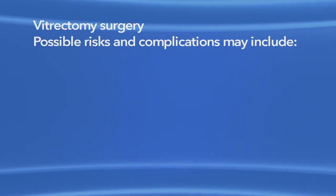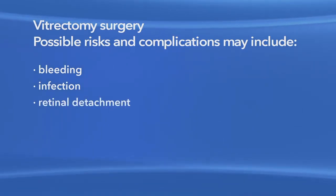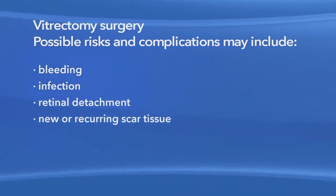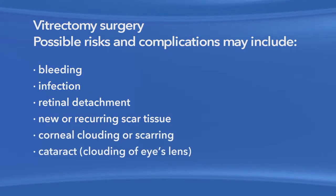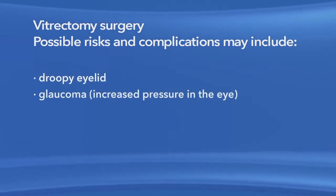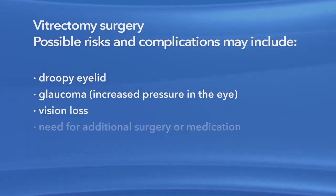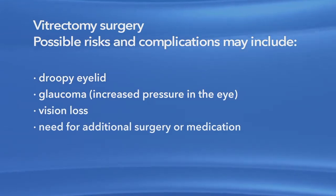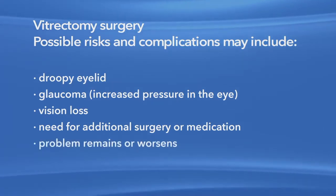As with any procedure, there are risks of side effects and complications with vitrectomy surgery. These may include bleeding, eye infection, retinal detachment, new or recurring scar tissue inside the eye, clouding or scarring of the cornea, clouding of the lens of the eye or cataract, a droopy eyelid, increased pressure in the eye called glaucoma, vision loss, and the possible need for additional treatment, including medication and surgery. Also, your eye problem could remain or get worse.